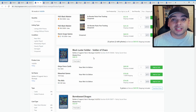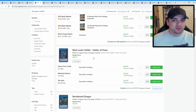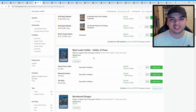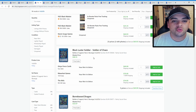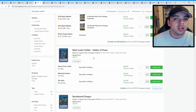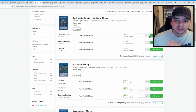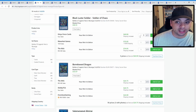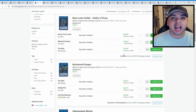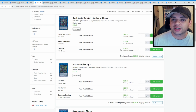Black Soldier, Soldier of Chaos being a card that is really good against Sky Strikers, which is still a top tier deck, by the way. It's definitely a top tier deck. Yeah, Black Soldier, Soldier of Chaos, $70. That's absolutely insane. This card is roughly the same price as Borsal Dragon, maybe even a little bit lower, roughly around $31, and within a span of about 2 weeks, already at $70. And by the way, $70, the next listing, because it's a solo listing, $71, and after that, there's 4 listings at $75 for a Black Soldier, Soldier of Chaos.